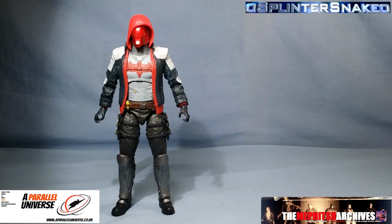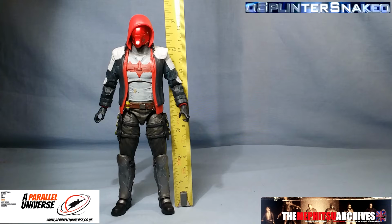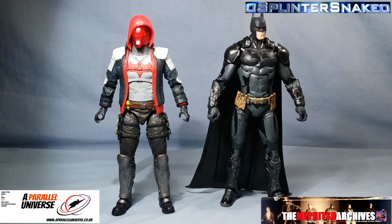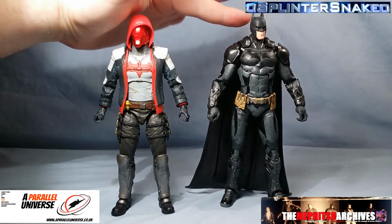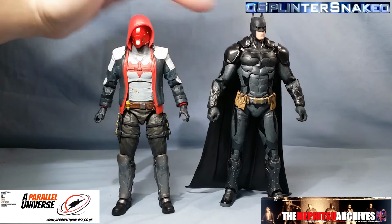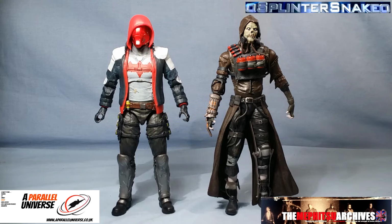Okay, size comparison. The Red Hood stands to the top of his hood. We're looking just shy of 7 inches, standing next to Batman from Arkham Knight. As you can see, Batman does tower him, but it's not overly massive. For the top of the hood, it's probably just shy of the top of his head. Definitely his shoulders are a lot more prominent and higher. Standing next to the Scarecrow, you can see again, Scarecrow is a smidgen higher, but not massively.